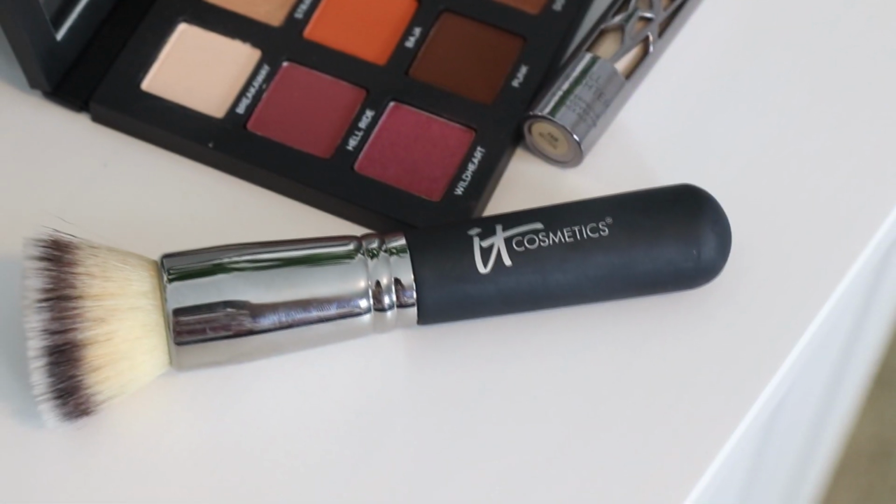Let's start with makeup and beauty bits. I have a few to share with you. First is a brush, and this is the IT Cosmetics Heavenly Luxe Flat Top Buffing Foundation Brush. It's the number 6 brush.